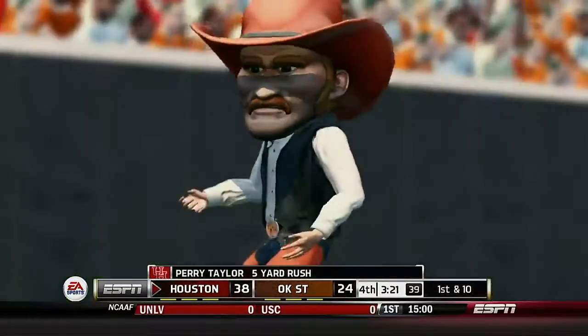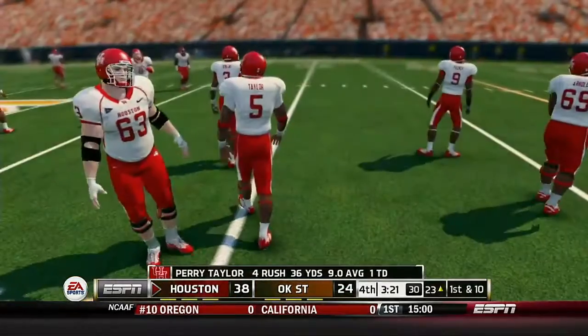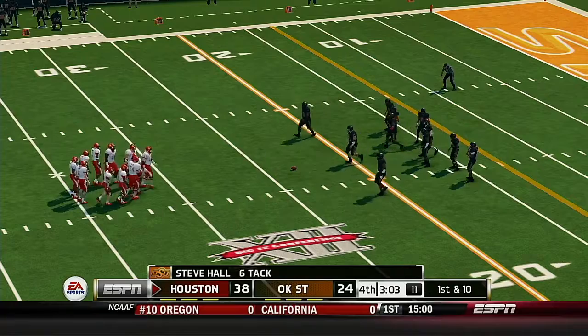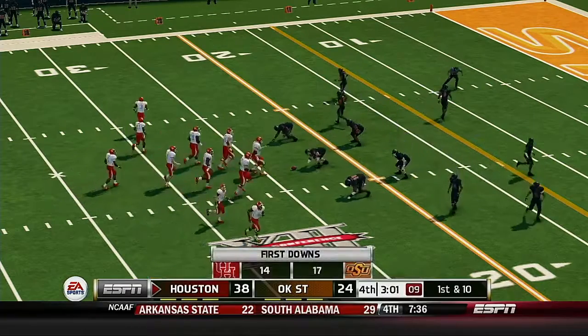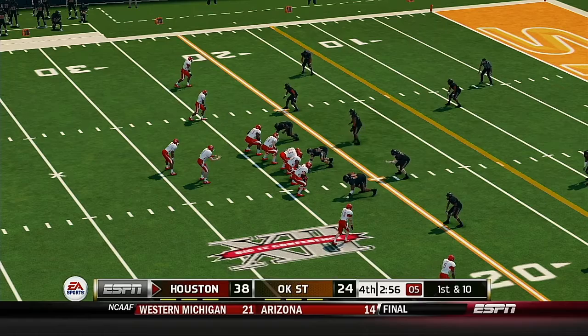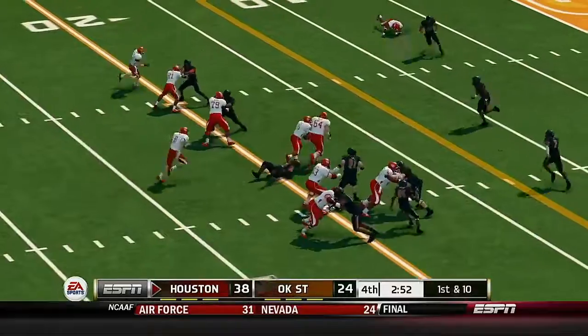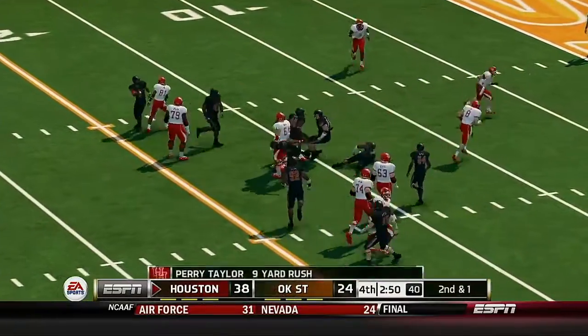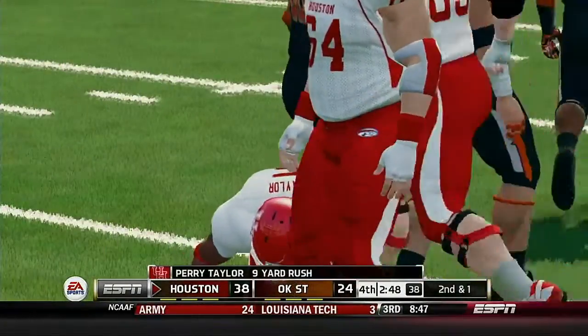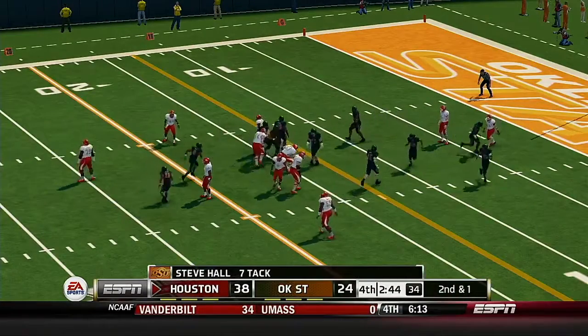And they get nice yardage on that run. And a nice run by the tailback. Not a lot of razzle-dazzle here, but it gets the job done and picks up the first down. Less than 3 minutes in the game. Makes his way out to about the 15. That brings him second and 1.